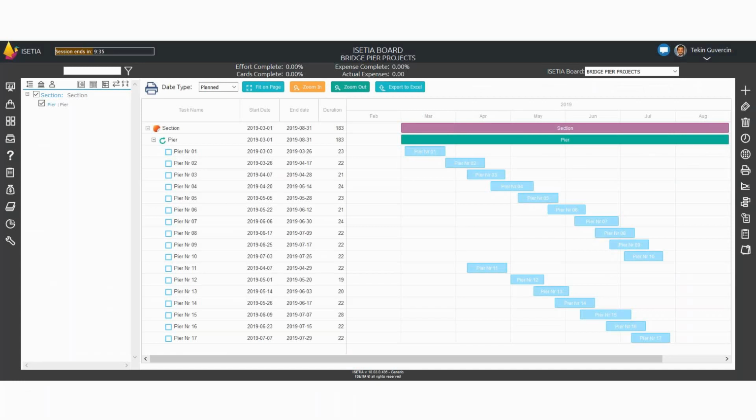From the desktop application, the planning engineering system, the number one system in the world, we can easily move this to the cloud. So I have set it in the cloud, and you can see these are Pier number 1, Pier number 7, and you can have the Gantt charts, select the activities, and enter the progress.